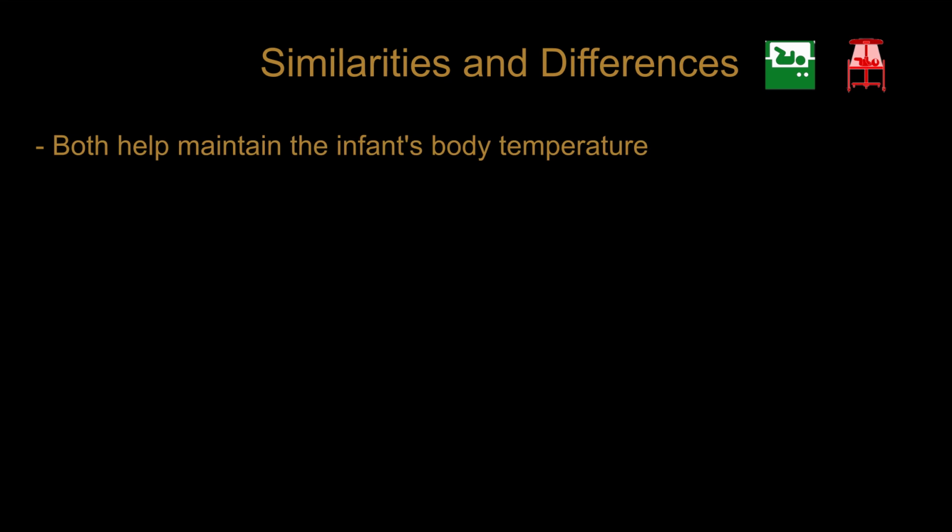First, let's start with background information. Often babies, especially those born premature, lack enough stored energy to maintain their body temperature with their metabolism. Incubators and infant warmers help maintain the baby's body temperature. This allows them to keep their stored energy to help them grow. These are some differences between the devices.